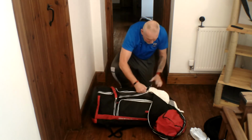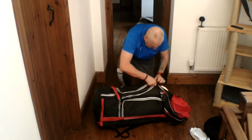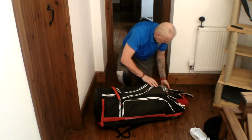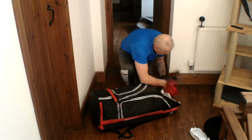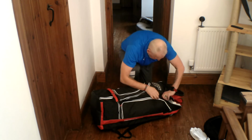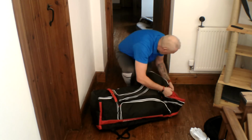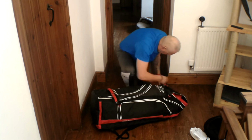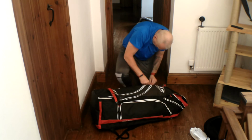So I'll zip this round here. A feature of the Grey Nicolls bag is that this zip goes all the way around, comes round the top here, comes round the back here. There's a double zip to join it. And once that's in place, you can secure that a little bit better with a clip there.